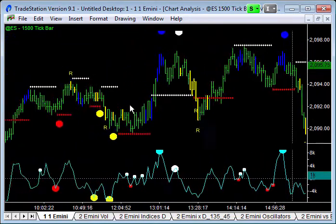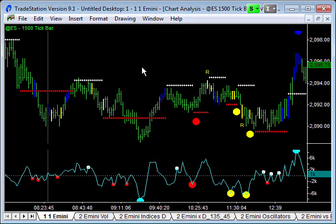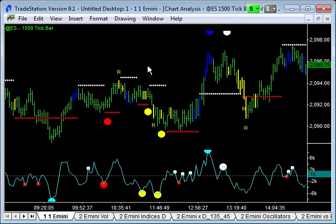So FOMC day, the news comes out, the notes are released at 1 p.m. Chicago time, and I always say just trade the first 45 minutes, because after that it goes really quiet and you really don't get any decent trending moves. And so that was the morning's trade. The first 45 minutes we were in a really tight range on the 1500 tip bar chart.